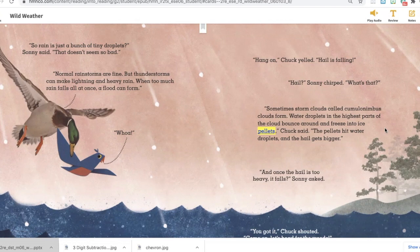So, how are thunderstorms different from normal rainstorms? That's right. Thunderstorms can make lightning and heavy rain that causes floods. So, why does Chuck say that normal rainstorms are fine? That's right, because they're not as dangerous as thunderstorms. They do not make lightning and they don't cause floods.